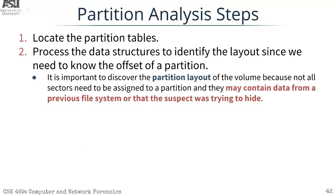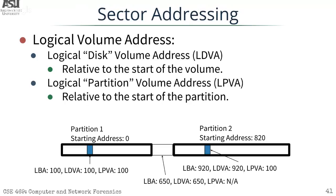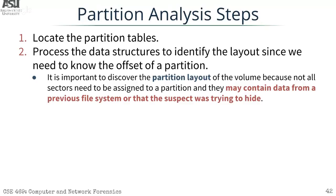offset. It's important to discover the partition layout of the whole volume, because not all the sectors need to be assigned to a partition. You saw back here in this example, there was this gap of 820 minus 650. Those sectors are not part of a partition. They're not assigned to any partition. They're just kind of floating out there, not being used by any file system. So these gaps can contain data from previous file systems that did occupy that space, or it could be that a suspect's trying to hide information, so they put it there and then chop off their partition. There's lots of different things that could happen, okay? So identifying the layout of these partitions is actually an important step to forensic analysis of a partition.